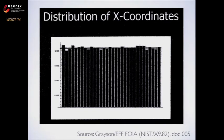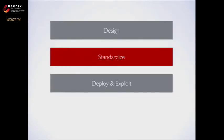look too bad. I have no idea what the axes on this graph mean, by the way, but this is part of the NSA's justification from a FOIA request of why it's okay to have a bias. This is dated about 2004, 2005. Who knows? Okay, so we've given you the basic design. There's nothing new about this. This is all well known. But we have to standardize the system, and that actually does take a little bit of work.